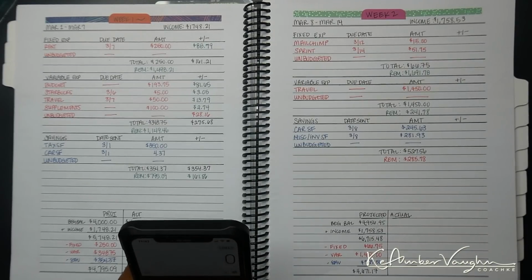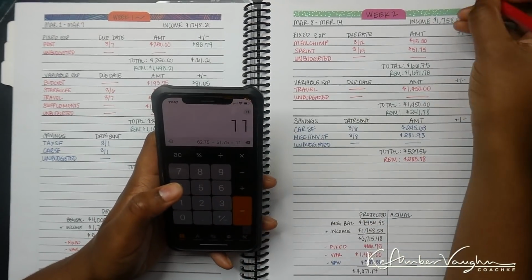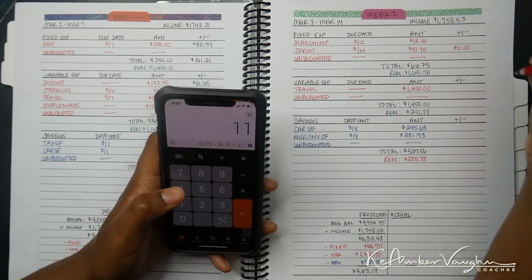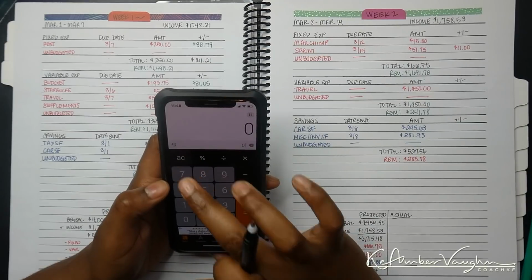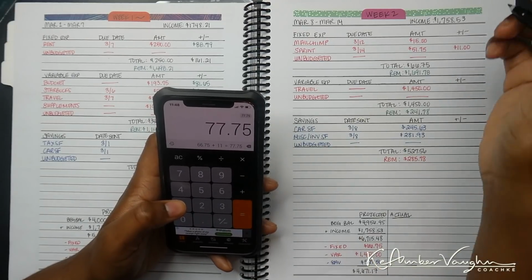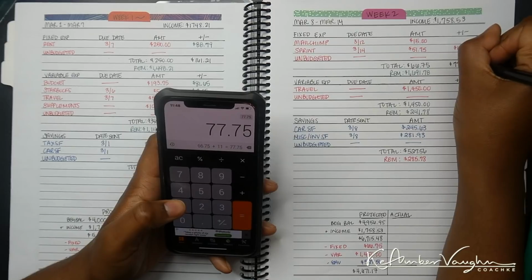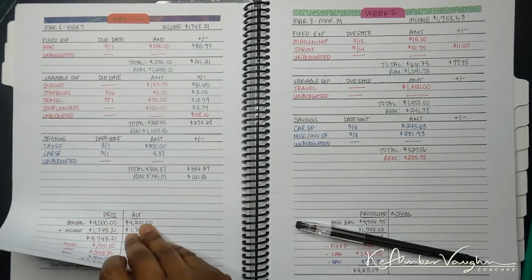So we'll do $62.75 minus the $51.75. So we were over budget by $11. And I didn't have anything unbudgeted. So if we take the $66.75 that it's supposed to be and add the $11, our total up here is $77.75. Now let's go to travel.